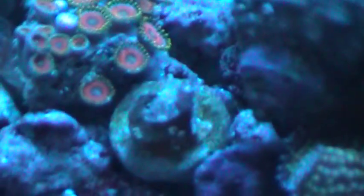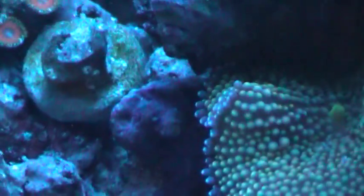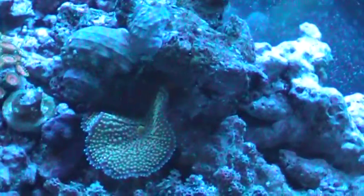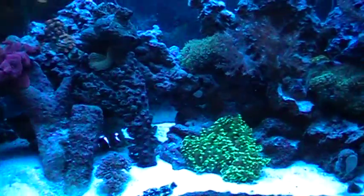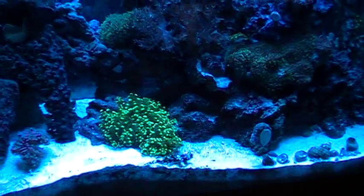That part right there is the remains of the zoo colony that the Aptasia got a hold of, and I don't really see much going on there. That's a piece of Recordia I bought that's doing quite well. Very slow in spreading, that stuff is. Of course, the clowns are still there. The scooter blennies also still doing well.